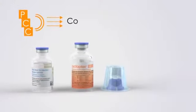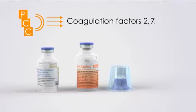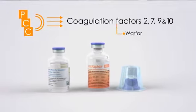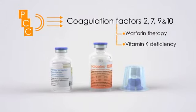We'll also describe why plasma is not the preferred strategy. We hope that this video will give you a thorough understanding of when and how PCCs should be used. Prothrombin complex concentrates contain coagulation factors 2, 7, 9, and 10. These are the factors that are affected by warfarin therapy or vitamin K deficiency.